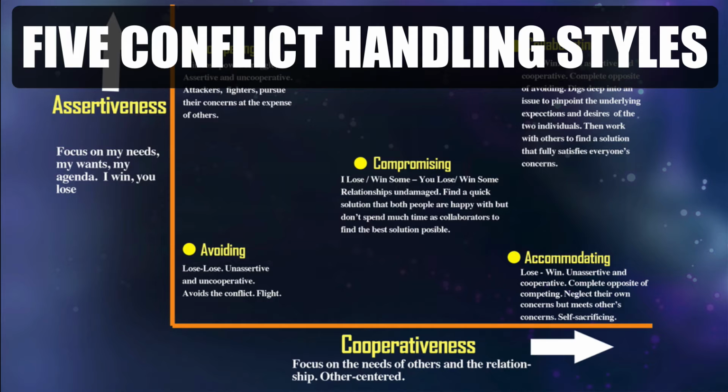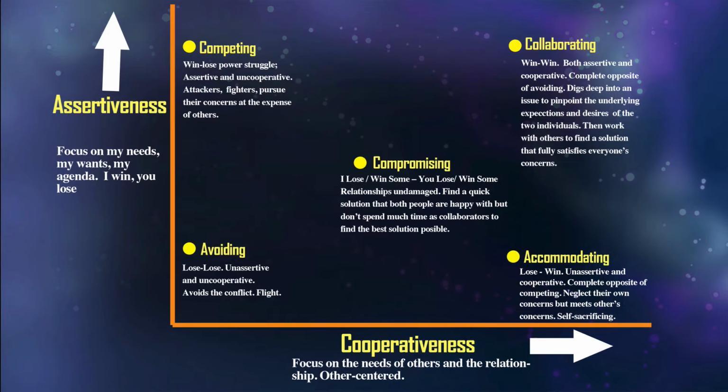And we're going to look at 5 different ways that people respond to conflict that we see in the Thomas Kilman conflict resolution modes. Here we see competing. So there are 5 different ways that people could behave in a conflict situation. And to Kilman and Thomas, a conflict situation is a situation where people have concerns that are seen to be incompatible.